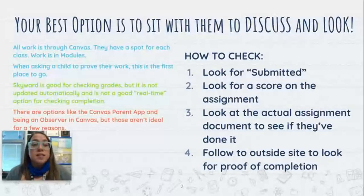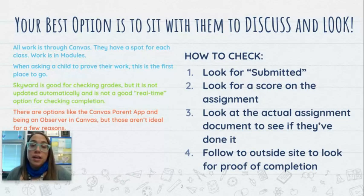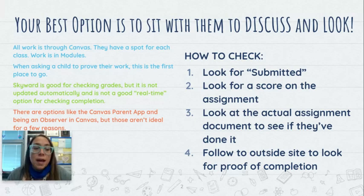First of all, it's important to know that all of their work is posted through Canvas. There's a classroom in Canvas for each of the courses that they are in, and within that, they're using something called modules. You'll see it in action here in a second. At this point, your students know how to use Canvas and know how to get to modules. This is something they've been doing so long already this year, so they know how to do that step.